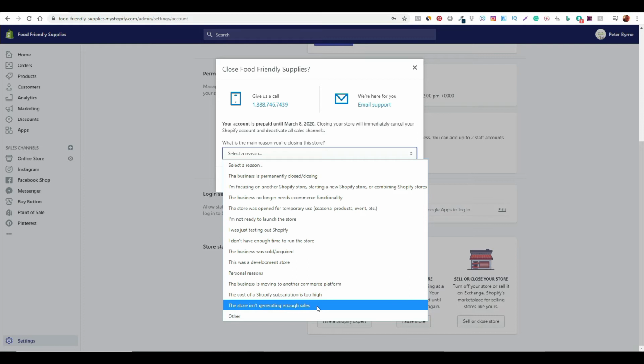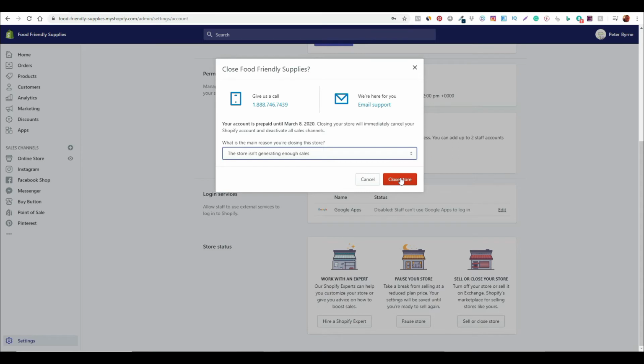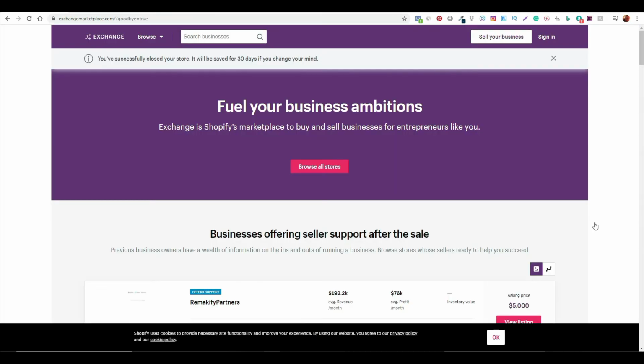And like I said, I'm going to rebuild the website at a later date, on a different platform. For now, I just need to prioritize where money is going. So this has to be shut down. I'm just going to select this one, store isn't generating enough sales, and then I'm going to click on close store. So that's it now. That's officially the store closed. You will be given a 30-day grace period if you change your mind and want to reactivate it with Shopify, but after those 30 days, that's it. You won't be able to reactivate it again.